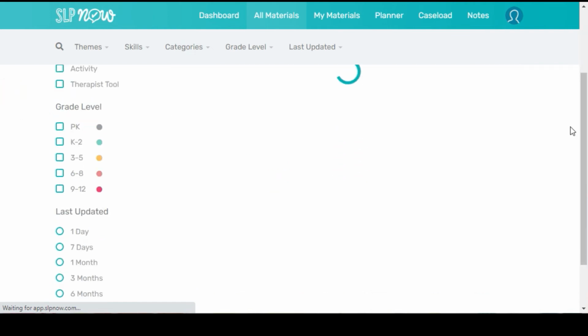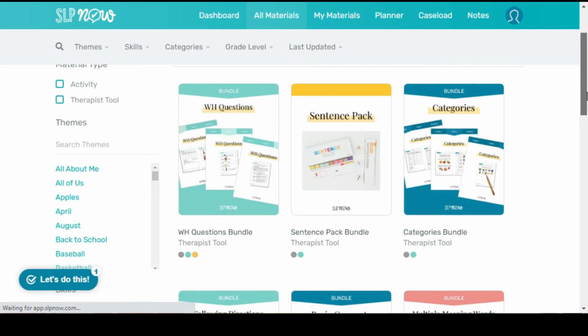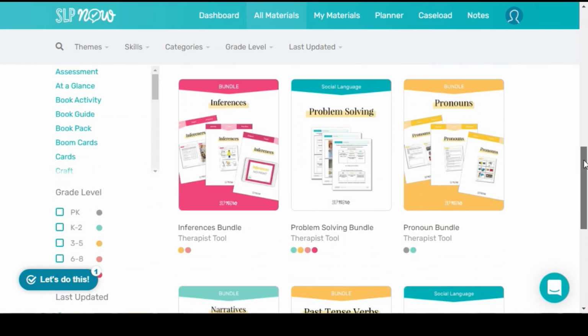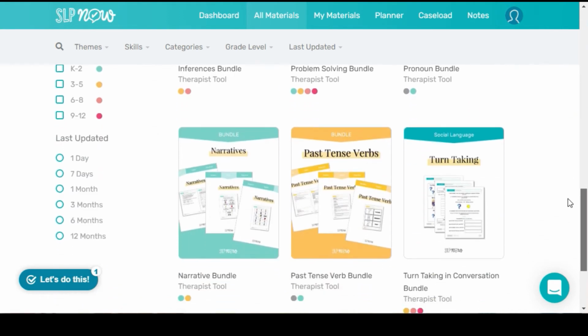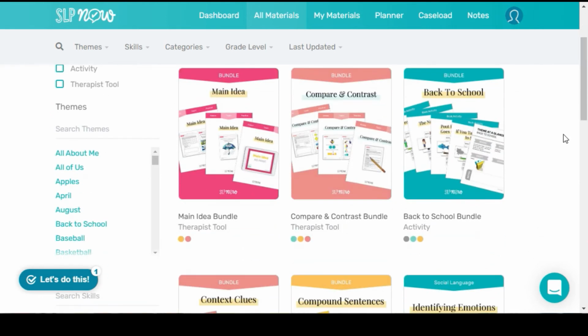I guess I could just click the bundles and show you a quick run through. And again, I'm not clicking through anything just because this is not something that I own. This is something that I'm just showing you and giving you the best descriptions that I can. And I'm explaining what's inside.